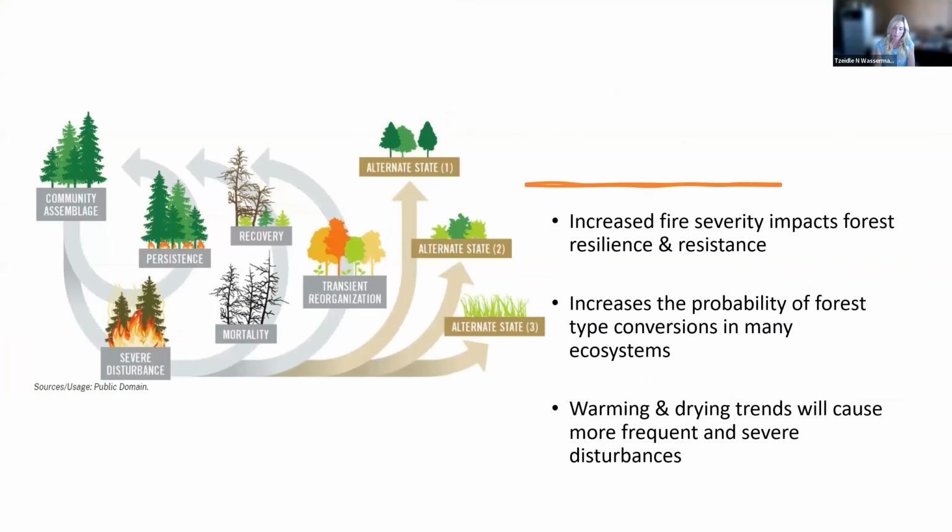Here is just a figure that shows these climate fire vegetation interactions and how disturbance can cause mortality to recover in some cases, but it can also go to these alternative states. Increased fire severity impacts forest resilience and resistance, and increases the probability of forest type conversions in many ecosystems, and warming and drying trends will cause more frequent and severe disturbances.